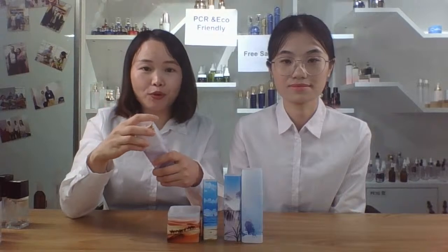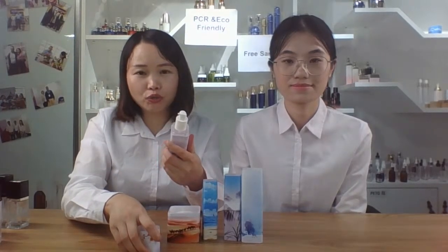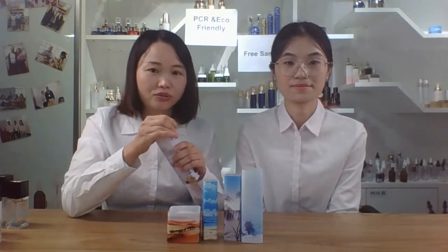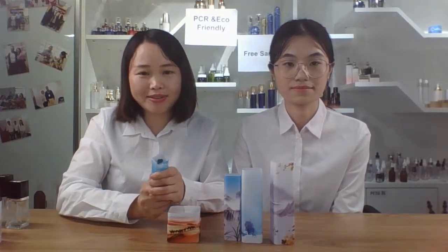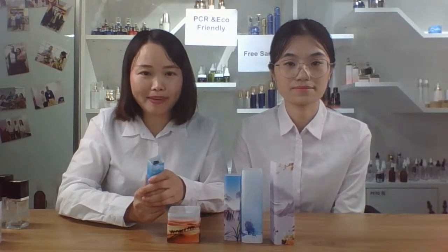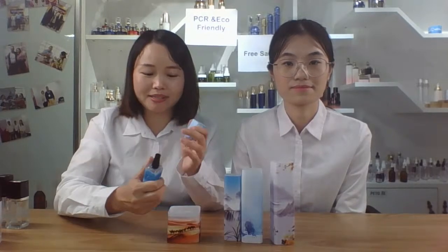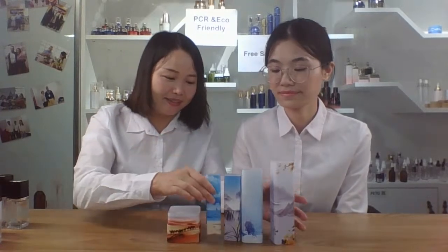You can choose the bottle with lotion pen or sprayer according to your products. If you want the bottle for serum or lotion, you can choose the bottle with the lotion pen. If you need the bottle for your face mist or face toner, you can choose the bottle with the sprayer. This bottle looks very beautiful.